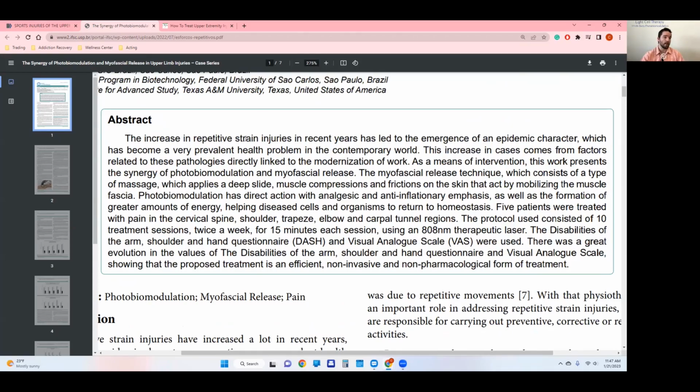The increase in repetitive strain injuries in recent years has led to the emergence of an epidemic character, which has become a very prevalent health problem in the contemporary world. Upper limb injuries are becoming more common, and that's not a good thing. This increase in cases comes from factors related to these pathologies directly linked to the modernization of work. So this is happening more because things are modernizing and the way things are evolving. As a means of intervention is a way to stop this.